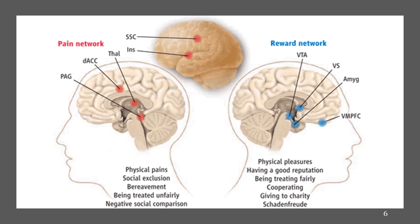It is also important to know that the brain has certain regions that are dedicated to the pain network, and these are marked in red. They respond to physical pain as well as emotional issues such as bereavement, being treated unfairly. In other words, for pain which is physical, mental, or emotional, the same areas are triggered. Some areas of the brain are dedicated to the reward network, often called the pleasure centers, and these are marked in blue. They respond to physical pleasure as well as to feelings which make you feel good, such as charity, cooperation, being treated fairly, and so on. Together with what we saw in the previous graphic, all forms of meditation use this information to function. And that will become clear in our later videos.